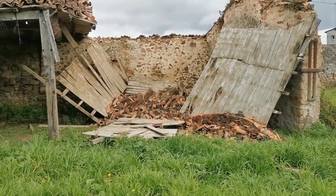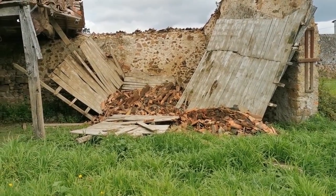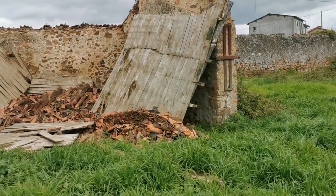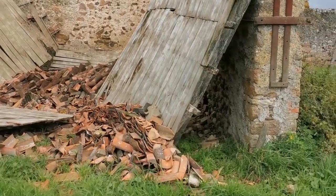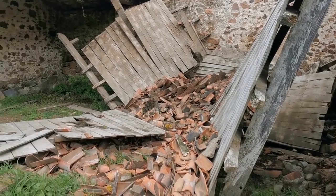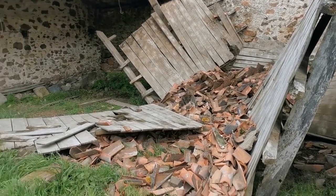Now, just to give you the scale of that opening, that's the equivalent of a double garage, and then that would be a third garage. That is a major problem for us, and Susie was heartbroken because this was going to be the donkey shelter, and it still will be, but it just means that we've got some major work to sort out.